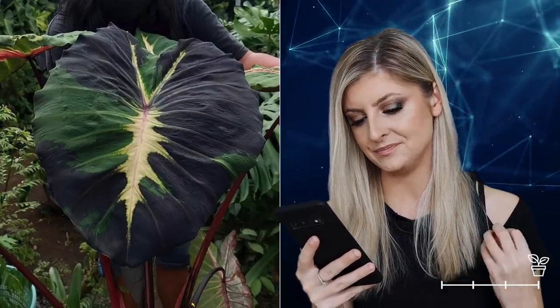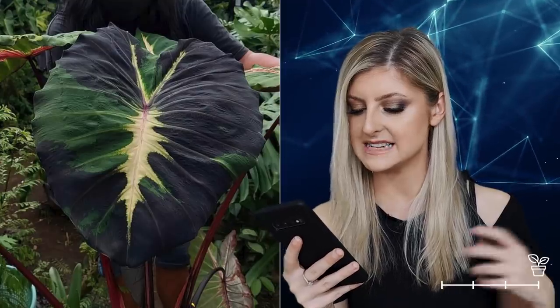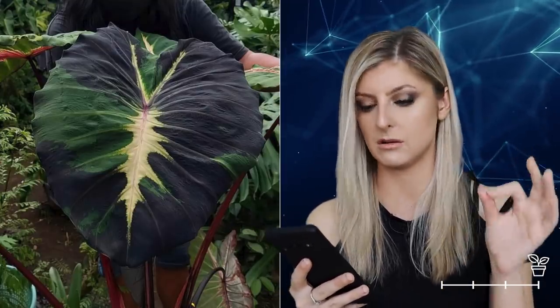But not only that, guys, the petioles on it look like a deep crimson, not really, like a deep burgundy. That's the word I'm looking for, burgundy. It's deep burgundy on the back. That kind of makes it an all-rounder for me.